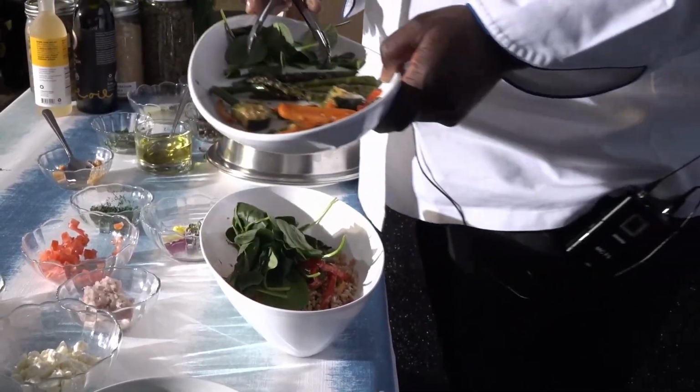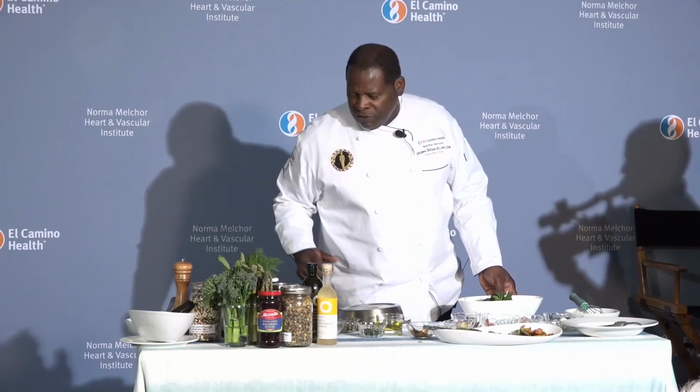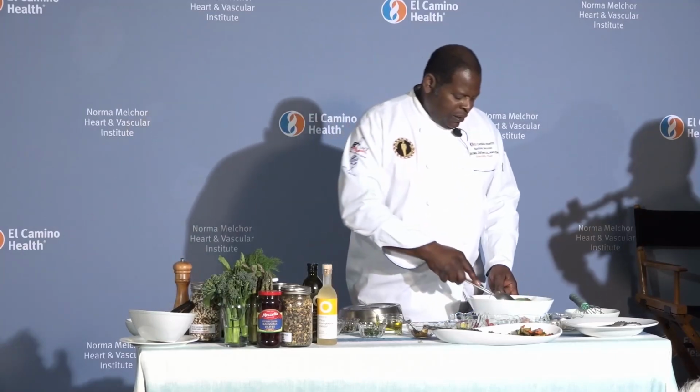When I say massage it into the salad, it's like allowing the fibers to break down, let the vinegars and everything break down that salad, especially kale, because sometimes people make a kale salad in restaurants, and what you'll get is a tough green, okay? All right, so we're gonna kind of toss this around a little bit.